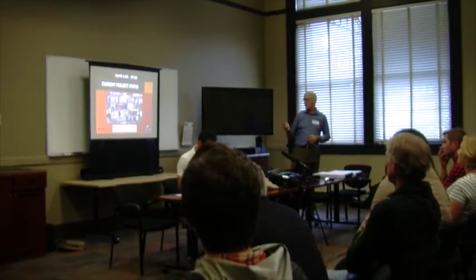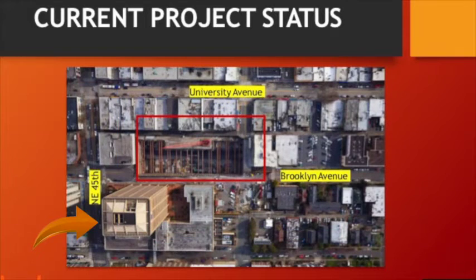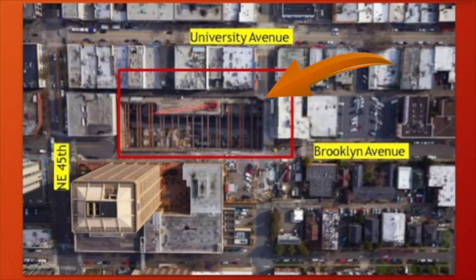So this is kind of a real high level view. Here's the University of Washington Tower, Brooklyn Avenue, where you can see we got half of it shut down because of the station box. Here's University Avenue, the Ave, and then Northeast 45th right here. This is the excavation. I got kind of a blow up here. That's what it looks like. So it's that 75 to 85 foot deep hole in the ground.